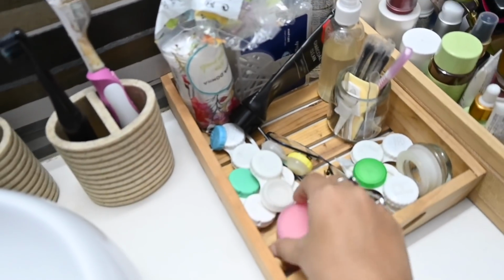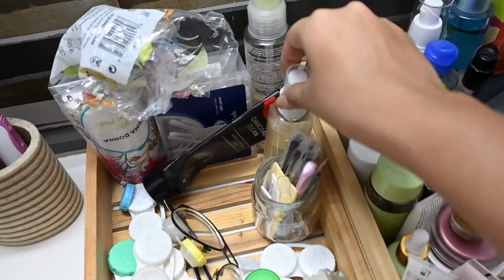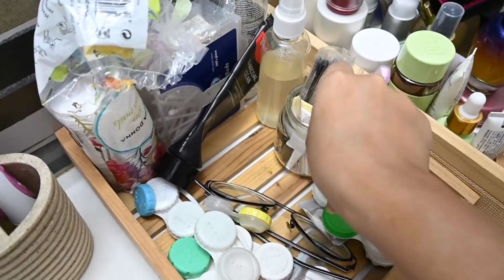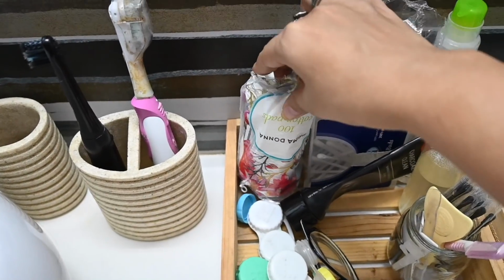So this is tray 1, which is miscellaneous, reach every day. I have some rice water over here. I have a hair serum over here. I have earbuds over here. I have a couple of face mask applying brushes over here. I have some cotton pads over here that I bought online.